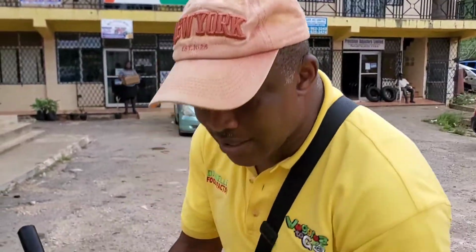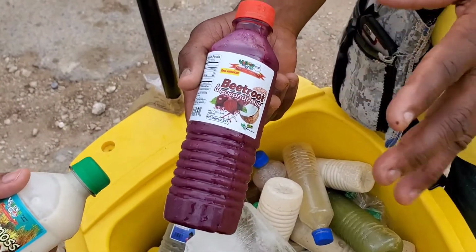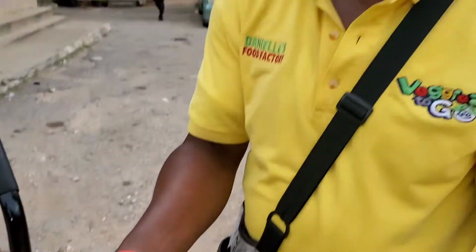This is another good one: beetroot and coconut milk. Awesome drink. And of course, coconut is the only thing that treats Alzheimer's and dementia. So if you ever have issues with remembering stuff, sleep apnea, that kind of thing, it's a good healthy habit to pick up. Remember when you're young, you used to eat up mama coconut? You were actually doing yourself a service.